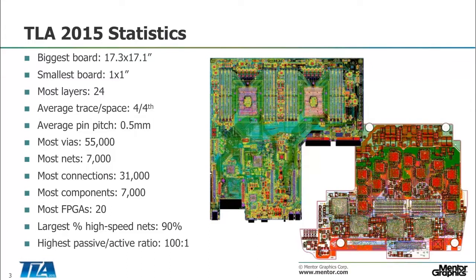We've also been tracking the active to passive ratio, component ratio, for a few years now. The average this year was 22 to 1. The highest was over 100 to 1. And this has been pretty much the trend, though, around the 20 to 1 ratio for a number of years now.